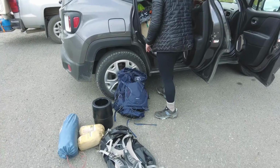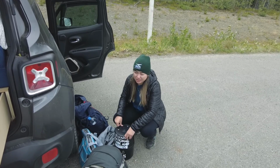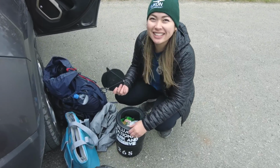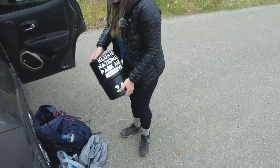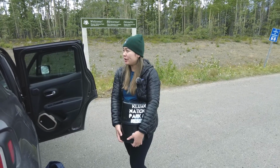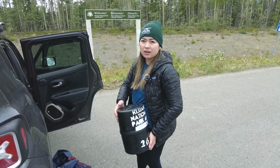Made it to our trailhead. It's early afternoon. Time to pack up and hike in. Kind of just getting ready here. This is our standard issue bear can, I guess you could call it. Has all our food, and then we have this lock. You put everything that has an odor or smell inside your bear can. You basically just don't want to lure a curious bear towards you.